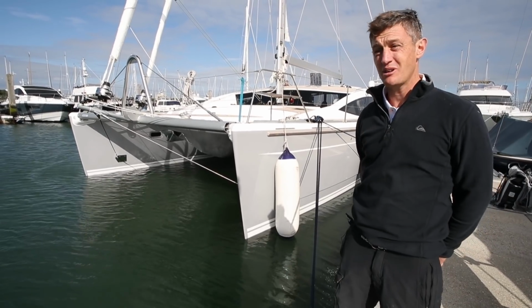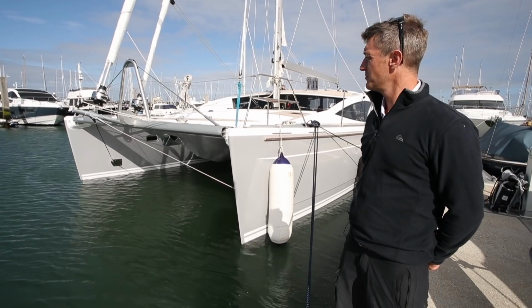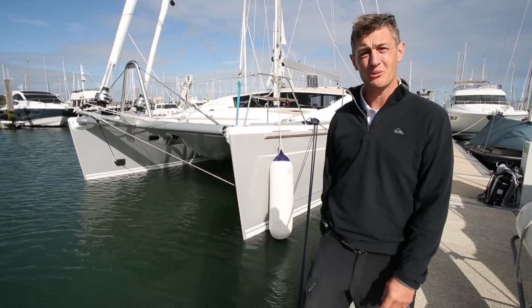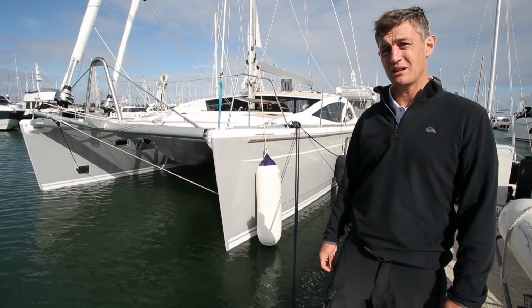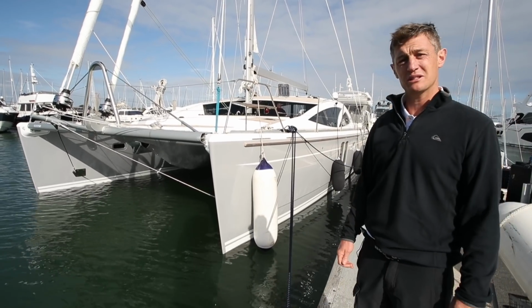Yes, it's still a niche market. It's a £1.5 million boat, base price. But for those in that area of looking at sort of mid 55 up to 60 foot monohulls and thinking about going to a multi-hull, this offers a big old platform for that money. And don't be surprised if you see more and more cats coming out of this Discovery yard.